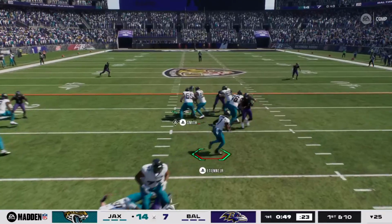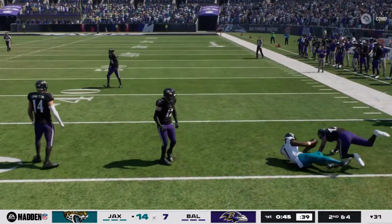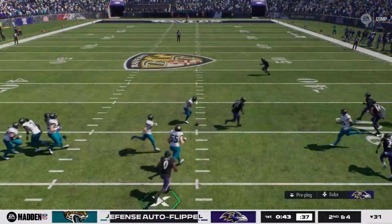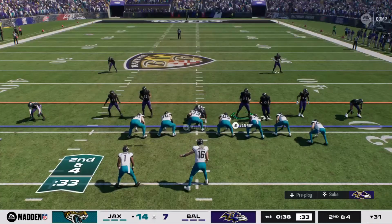The drive begins with a carry from Etienne, and he skips away nicely from that first defender. It's a pickup of 5. From 31, here is 2nd and 4.